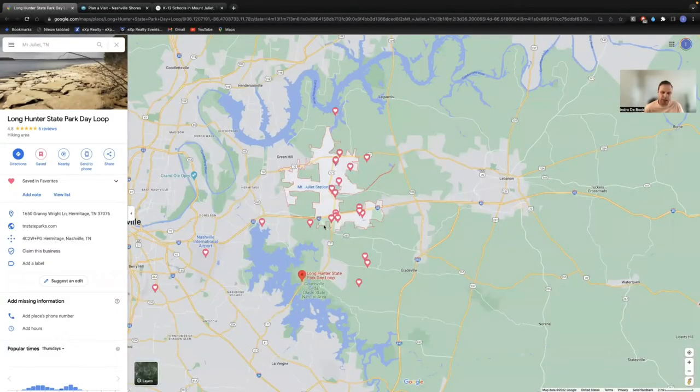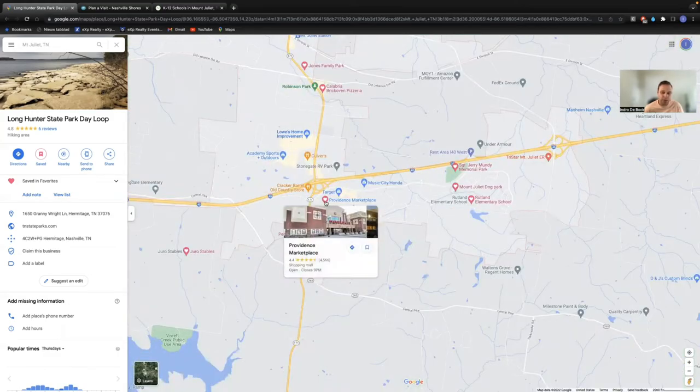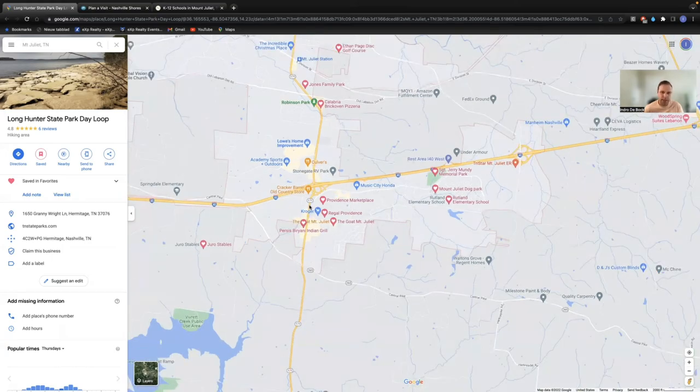You know, Mount Juliet has so much to offer. And I would say what makes Mount Juliet attractive, at least for me, is that it has everything you need for daily life. It has Providence Marketplace with all the grocery stores, other stores, and eating and dining places. So you literally have everything you need.